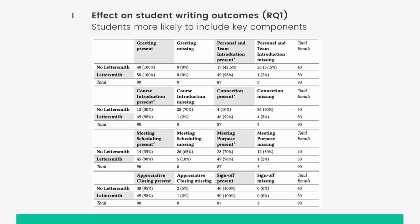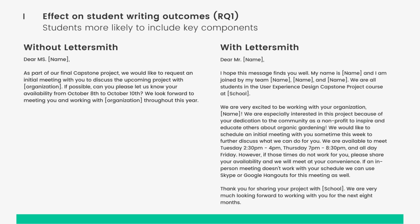Overall, 40 students produced email drafts in year 1 and 50 produced drafts in year 2. We found that students were significantly more likely to include various key components when drafting in Lettersmith. To give an example, the instructor asked students to write an email to their project client for the first time. Students who drafted their email without Lettersmith failed to state what school or class they were from and jumped right into asking for a meeting.